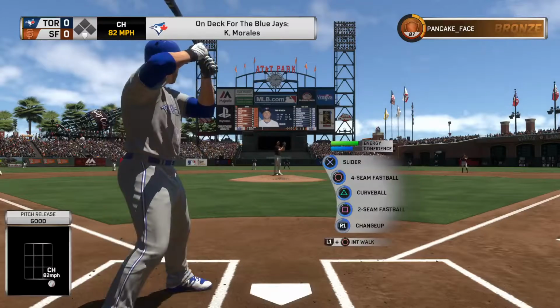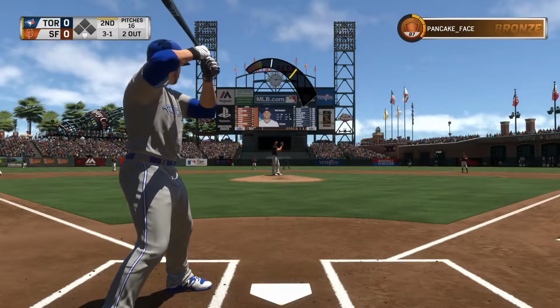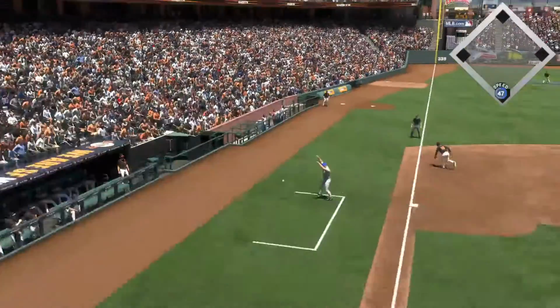Started to go around, but he's able to check his swing for ball 3. I like that check swing. He started to offer at the off-speed pitch, but he recognized it and was able to hold up. Grounded, foul.